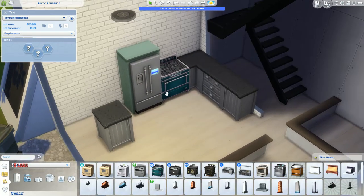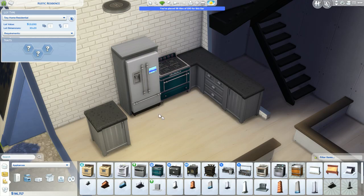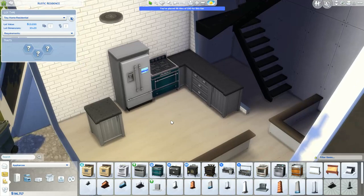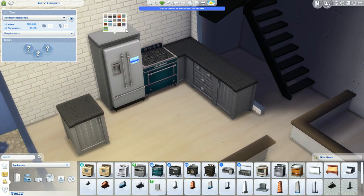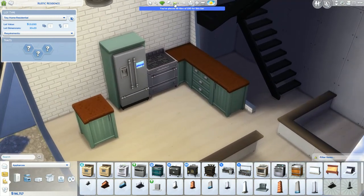We're going to have the fridge match the counters as close as possible. It doesn't even match. The wood part, I feel like, should be maybe a darker gray and the fridge itself could be green. I know there has to be some awesome custom content out there that has the colors I'm looking for. It really bothers me when the colors don't match the way I feel they should.